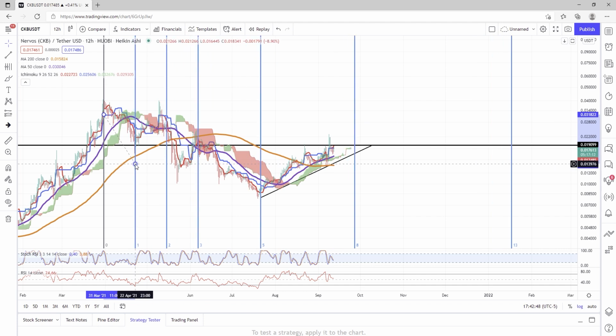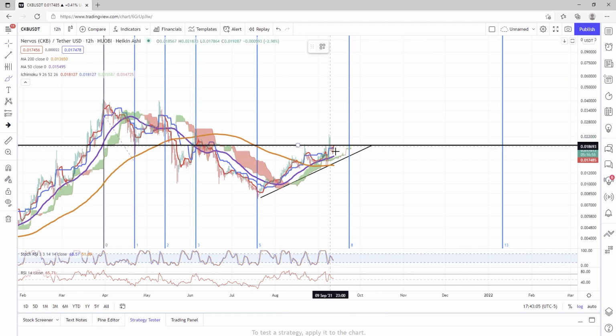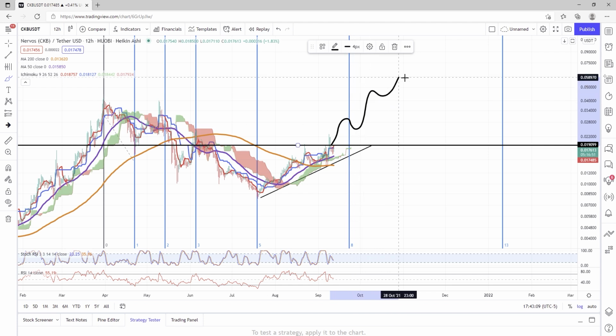Let's see here. We can get some Fibonacci time sequence showing up right around September 23rd. And I'm hoping that this is some sort of break from this ascending triangle or some sort of reversal pattern in Elliott wave theory.